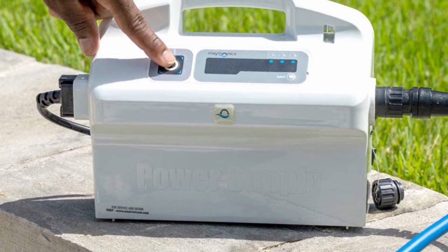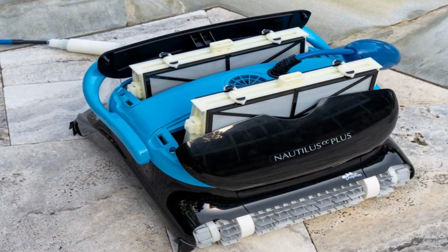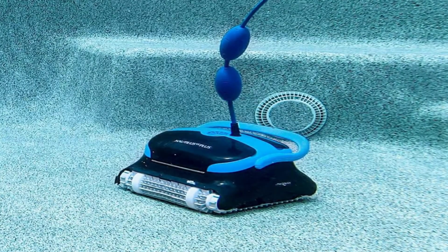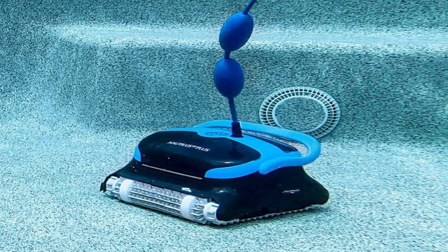Dual scrubbing brushes effortlessly wipe down algae and grime, while a filter picks up even the finest particles of dirt and sand. Built-in sensors can detect obstacles on the bottom of your pool and avoid them with little interruption. It's also designed to scale pool walls and clean around stairs. Just keep in mind that it won't scrub your waterline.